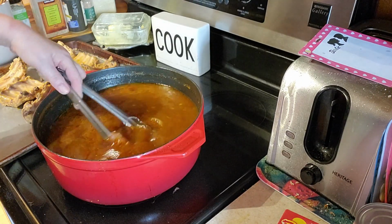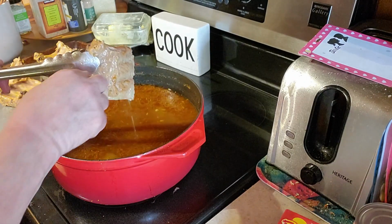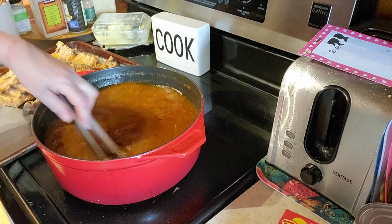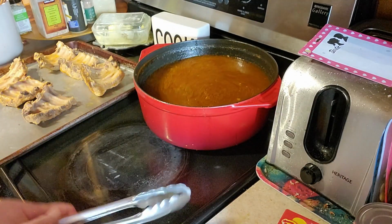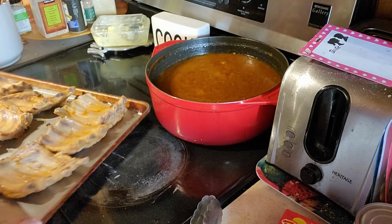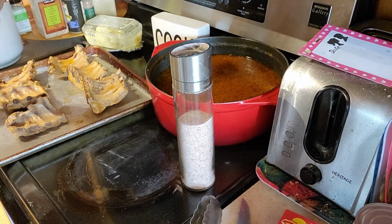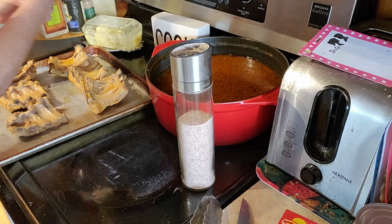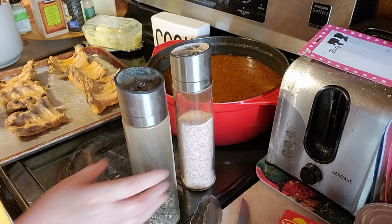Another one in there. I think I got them all. Okay. Spice them right up and flip them around to the other side. Okay, I'm just putting my spices on. You put whatever spices you want on yours. We all have our own spices, you know what I mean?